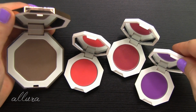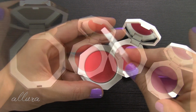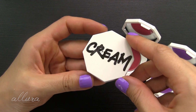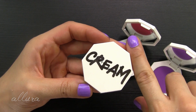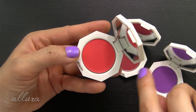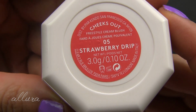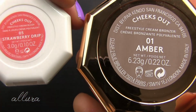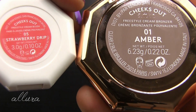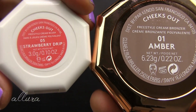Now, as you can see, compared to the cream bronzer, these are much smaller pans. Otherwise, they come in a similar type of packaging with the octagon shaped compact. Not a reflective top on there, but it also snaps shut and opens with a mirror in the lid. And for the price, you're getting 3 grams or 0.1 ounces. So definitely more expensive than the bronzer, because you get more than twice the amount of product with the bronzer, but it doesn't cost twice as much. So for $20, you're getting much less product.